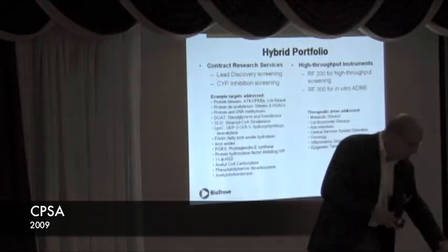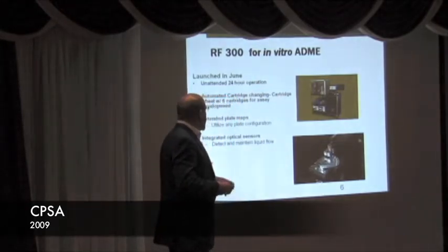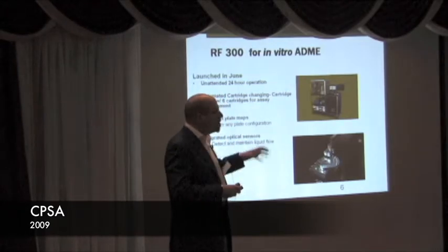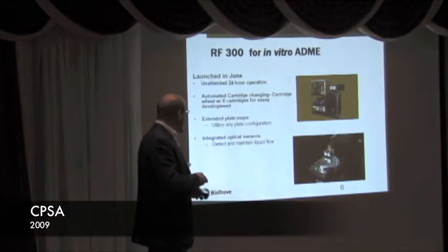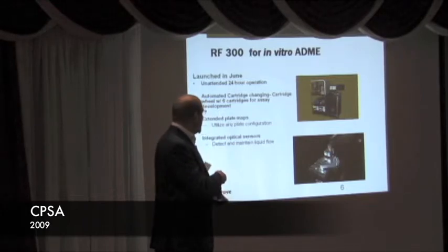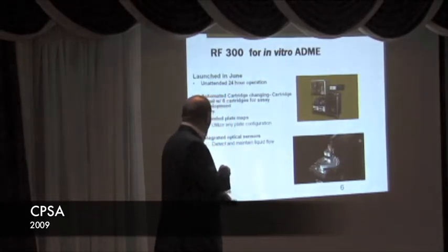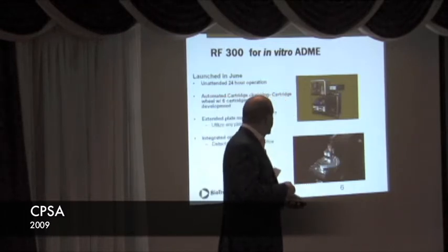Let's talk a little bit about the 300, what it is and what it does. So the rapid fire 300 is really designed for in vitro ADME applications and also for the screening groups who are focused on walk-away automation. I'd mentioned that the system uses a microscale SPE cartridge. This is actually where they sit in the rapid fire 300. There are 6 of them that are changeable as you go through, so that gives you unattended 24-hour operation. And it also has an extended plate map setup, so you can basically hit any well in the plate that you want at any time.